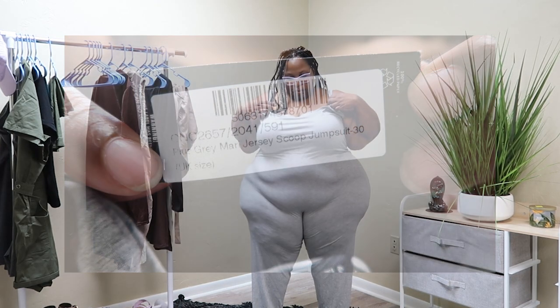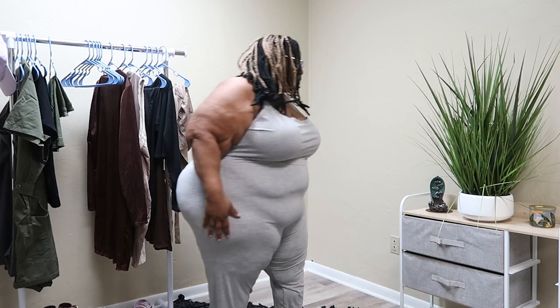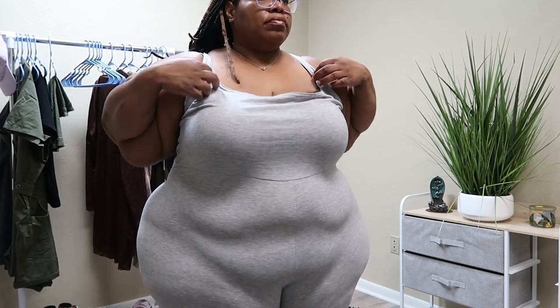Okay, so this next thing is a plus size gray Marley scoop neck jumpsuit in a size 30. Yeah, pretty plain. Kind of big in the front part, a little snug in the booty part, but I had a lot of room up here. Yeah, just something to wear around the house. That, I don't know. Let's try on something else.